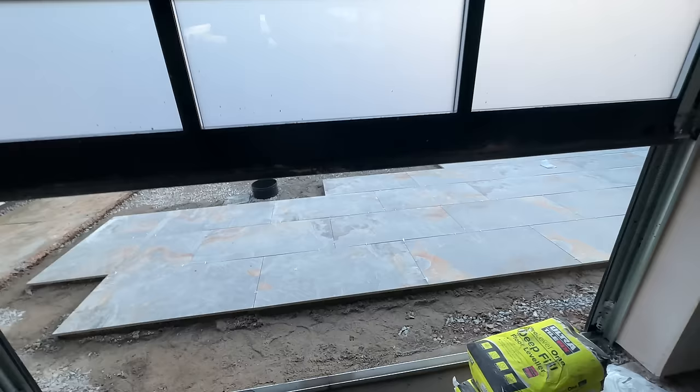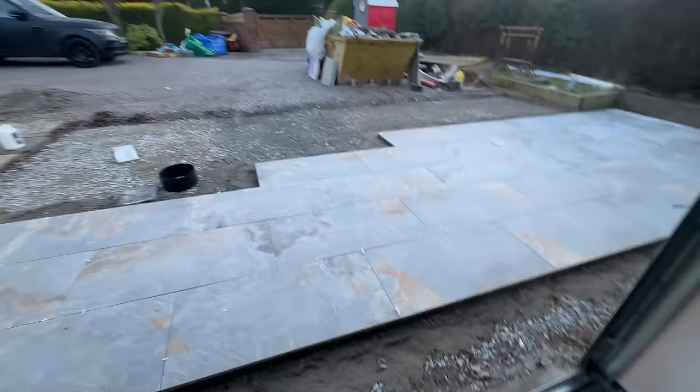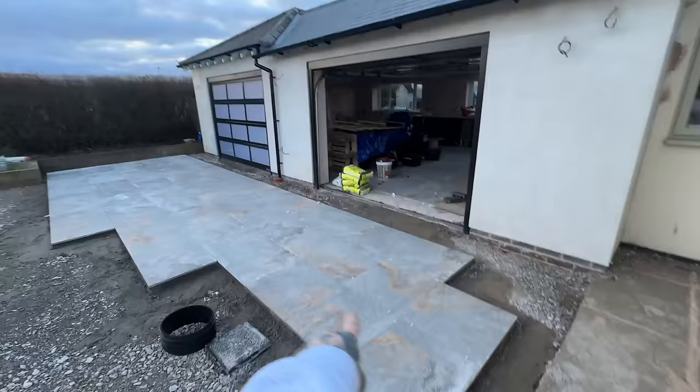Another thing that's been started is the floor. We've gone for these tiles, which I'll show you more in depth later on in the video, but we're hoping to try and get an inside-outside flow to this garage, which is pretty cool.